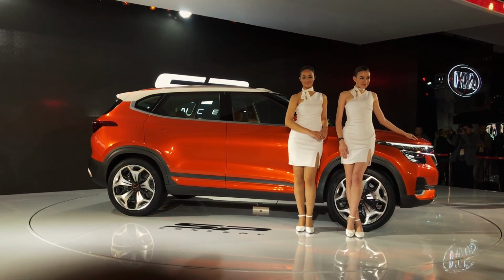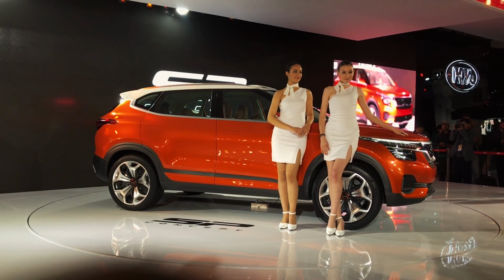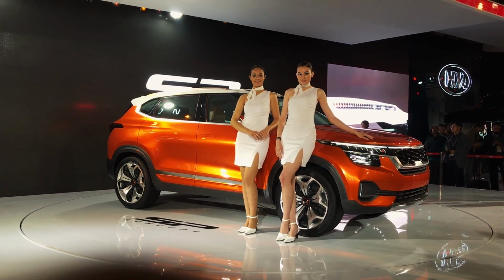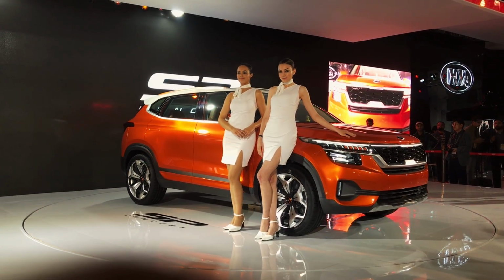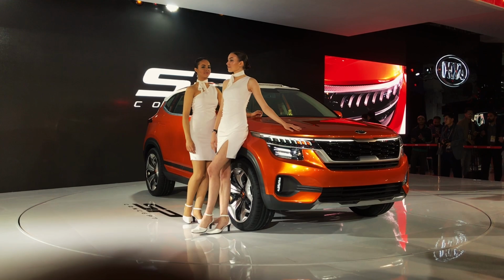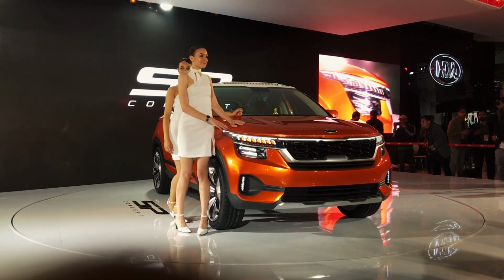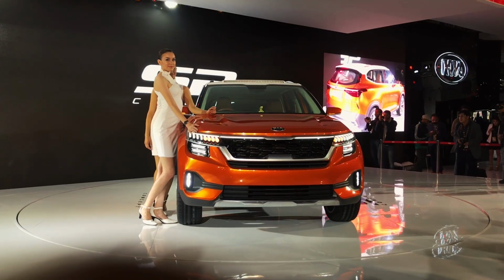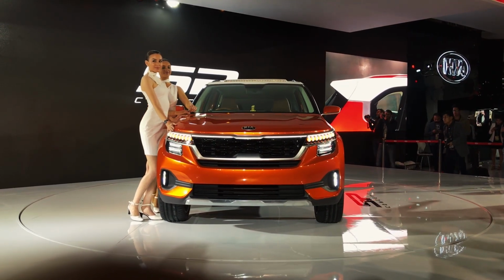But the Concept SP has been styled really well. It looks very premium, very upmarket. And Peter Schreyer, president of Kia and one of the rock stars of the design world, told us that the actual production car, once it hits the road, will not be too far off the Concept SP. So remove the blinky details and the big wheels, and this is the compact SUV that will hit our roads sometime in March, April of next year.